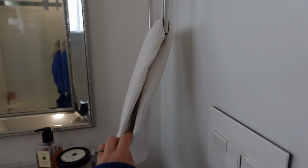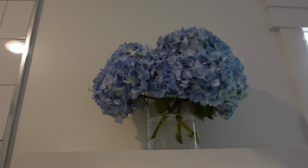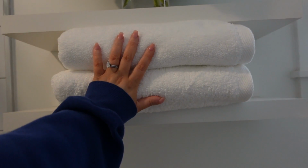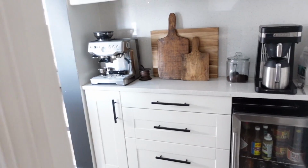I swapped out the hand towel in here to just a white one. And I just put these fresh flowers up here, and these are lasting pretty well. And then I got some new towels from Target. We have a bunch of mishmash towels. A lot of them are either gray, or even the white ones that we do have, they've been washed with jeans, so they've turned a dark gray color. So I just got some fresh ones, so it looks really nice.